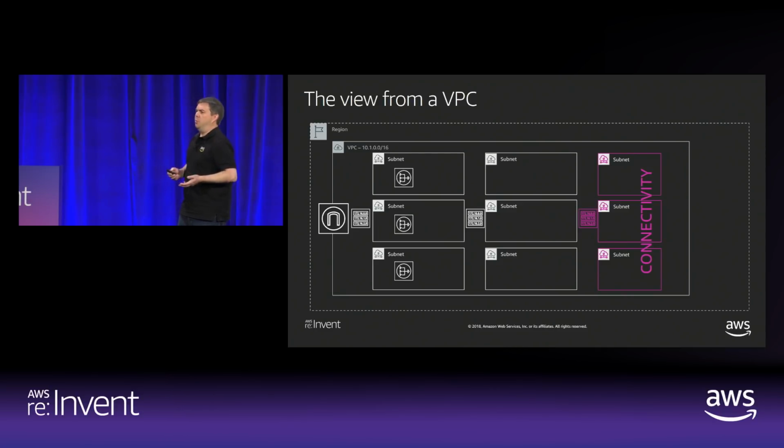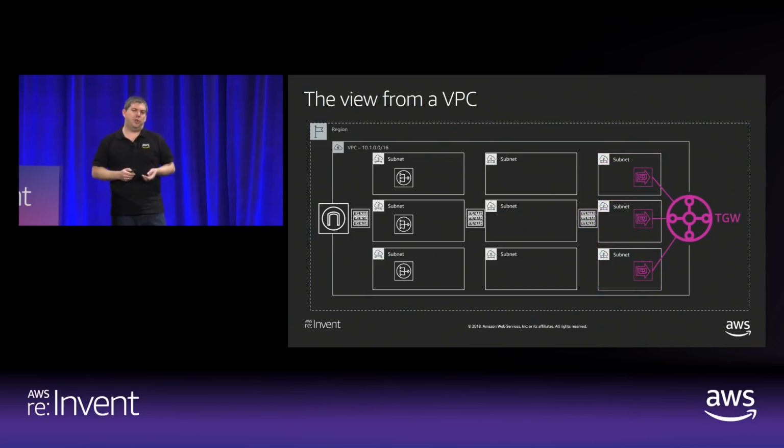I've then created 3 more subnets that I'm going to use for connectivity. These are the ones that I'm going to be using with the transit gateway itself. So when I attach the transit gateway, what you'll actually see in your VPC is 3 network interfaces get created. And you can see these if you go and look in the network interfaces part of the console.